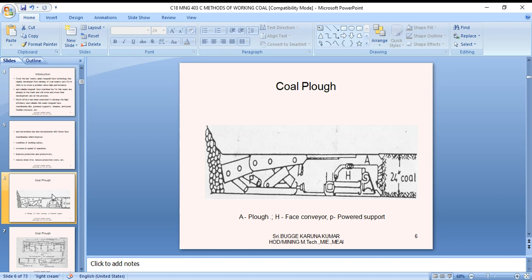Coal plough, plough face conveyor and power supports. These are the combination in which the coal plough can work.